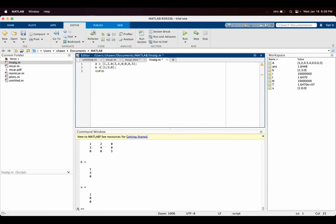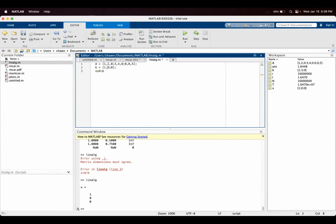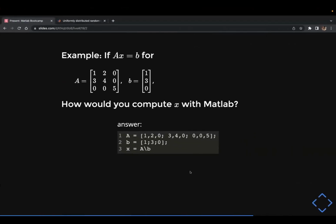So this is the matrix division that I was talking about earlier. Let's see if I do the wrong backslash. Okay, matrix dimensions must agree. Just remember that it is a backslash to solve the linear system. And then also if b was not a column vector, let me make it a row vector here. I get an error in matrix dimensions, which is a little tricky to debug, but not terrible if you remember that simply removing the semicolon is going to get MATLAB to print a bunch of output out for you.